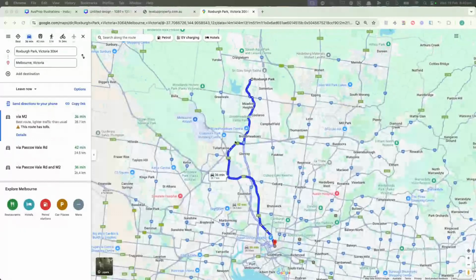Let me bring up my screen so you guys can get a bit of a feel for it. So this is actually where it is. So you can see here.